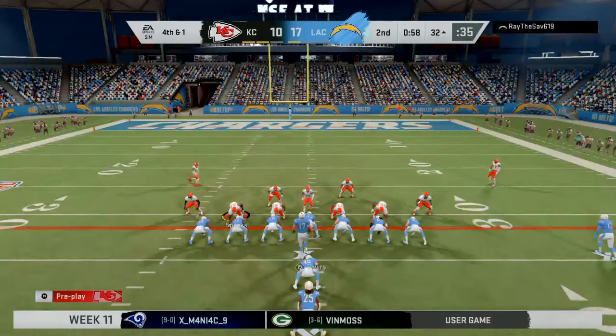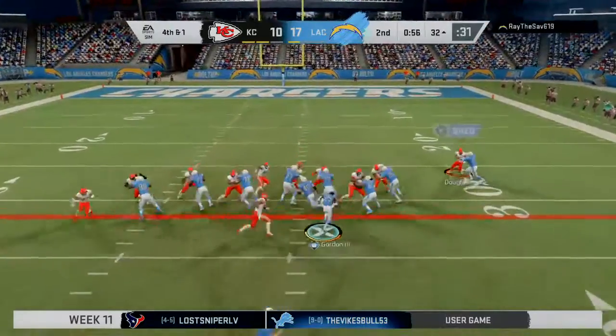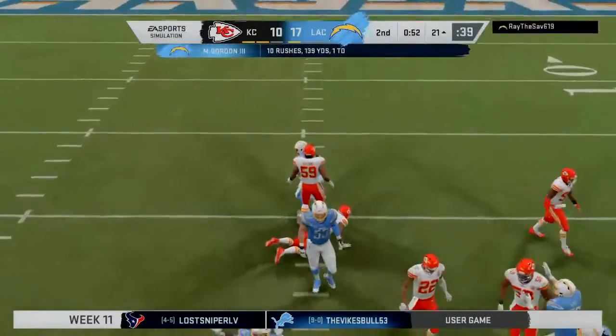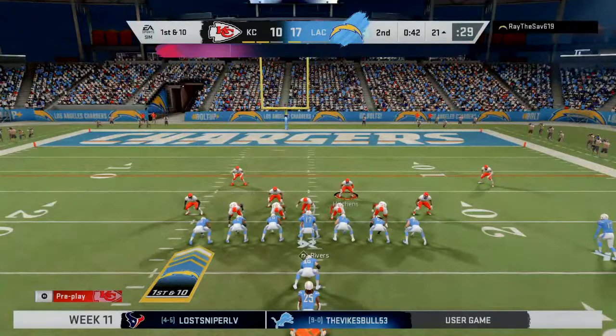So they'll pass on what would have been a 49-yard field goal attempt, and they're going for it on 4th down. They'll run for it. It's Gordon. And he's going to get this down near the 20-yard line. It's a gain of 11 and a first down, LA. The 4th down run successful.